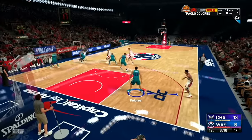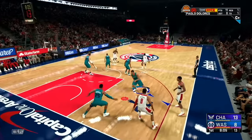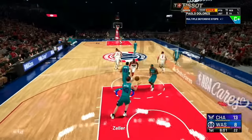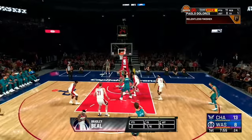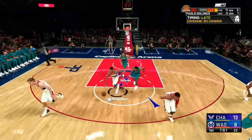Outside, Wall. There's the dish to Beal. From deep. Zeller grabs the board. His field goal percentage has dipped this quarter. I mean, his movement has to be better. He has to find the open spots on the floor. They get it back. Junior got him with the pump fake, but couldn't finish.